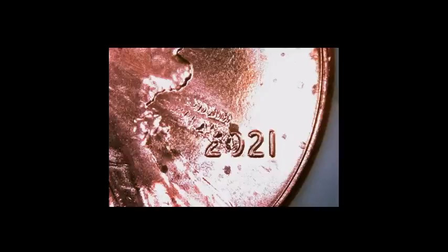But these are just simple field-restricted strike-throughs. The feeder finger actually pushes around some residual grease on the die, and that's how you get these particular anomalies on the coin. This one right here sold for $8.50. It may not seem like a lot of money, but considering it's a face value of 1 cent, I think that's a heck of a flip.